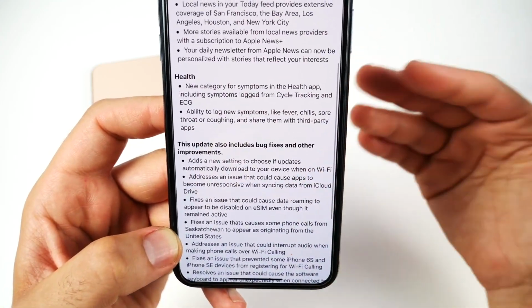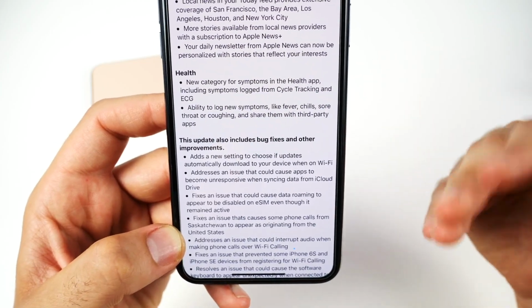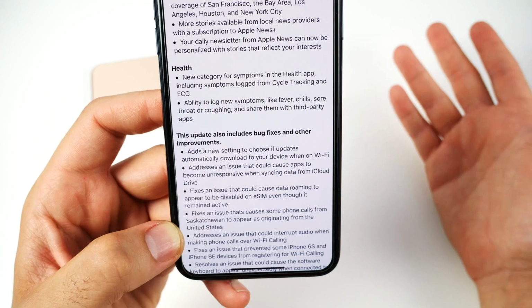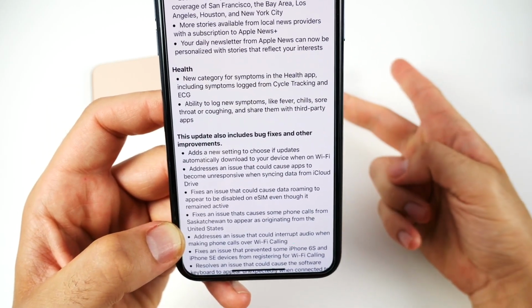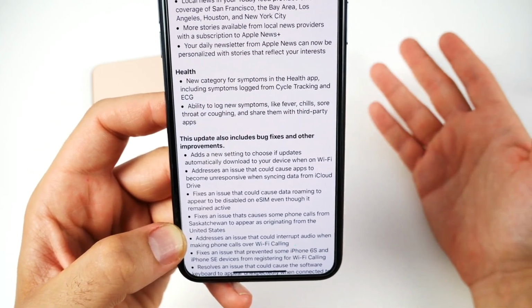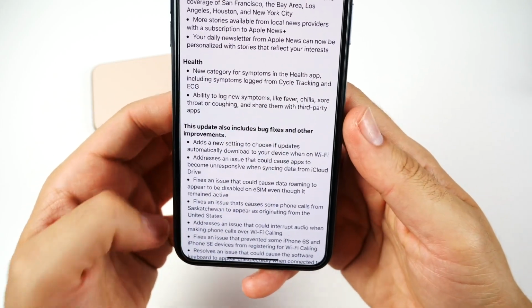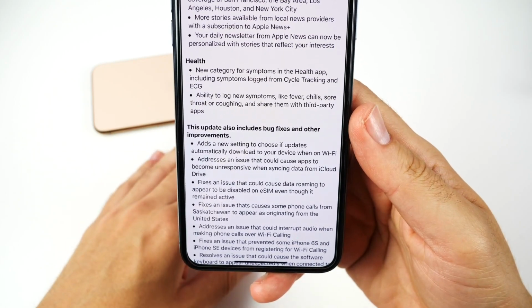And over here in the health category, you can see that there's a new category for symptoms, including the ones logged from your cycle tracking and ECG, probably from your Apple Watch. And then over here, you can see ability to log new symptoms like fever, chill, sore throat, and also coughing, and share them with third-party applications. So that probably is going to be related to some of those COVID apps to give them more data, to kind of make those apps work a little bit better.